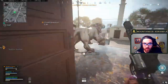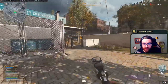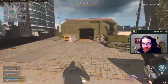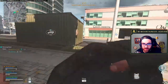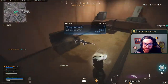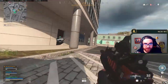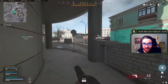Where are we going? I don't know. Where's the helicopter? Mark a car, mark a helicopter. What do we got? Chopper's at stadium. There's a car right here outside of a vehicle here. Let's go to the car. Try to hunt a trophy down. Yeah, look through buildings real quick. I hear a box here. I'm gonna try it. No trophy. Let's just take it. We gotta risk it. Got a trophy. Okay, let's go.